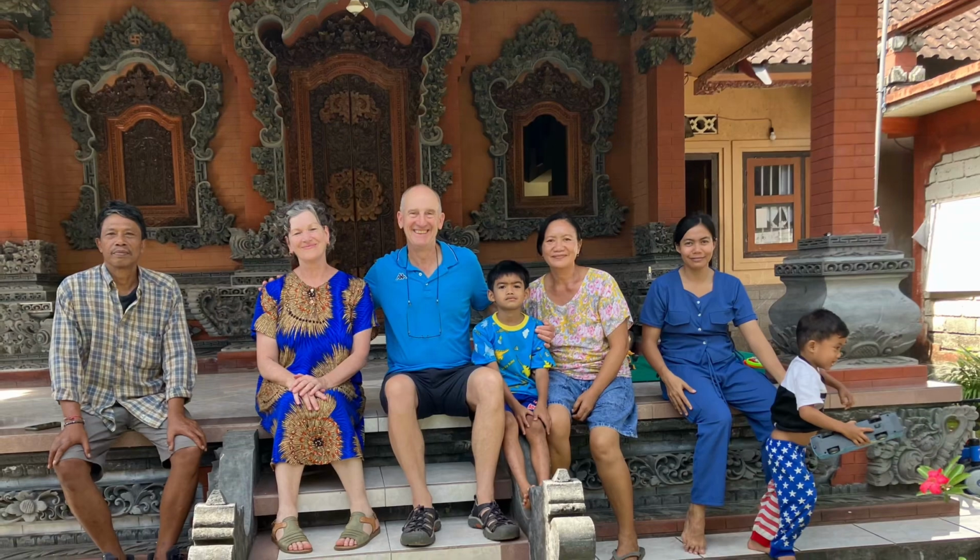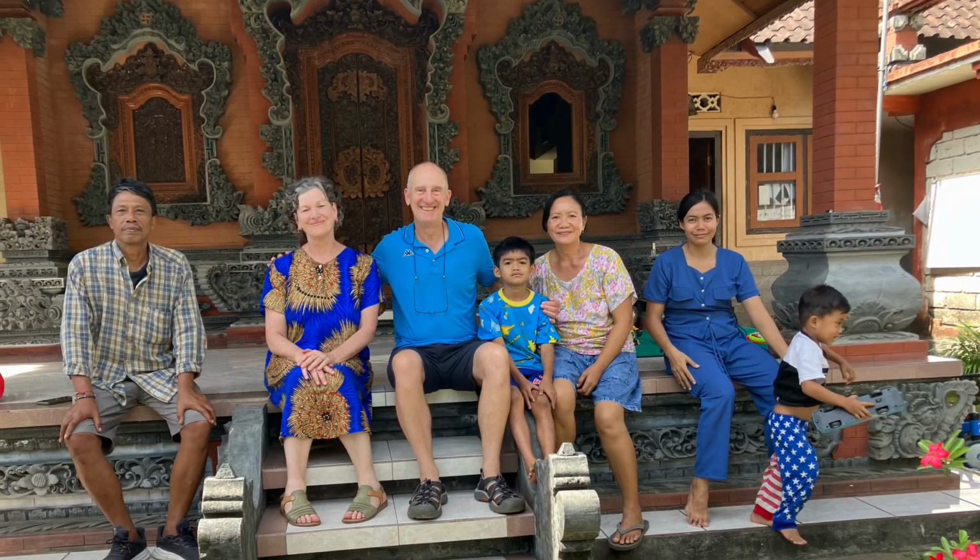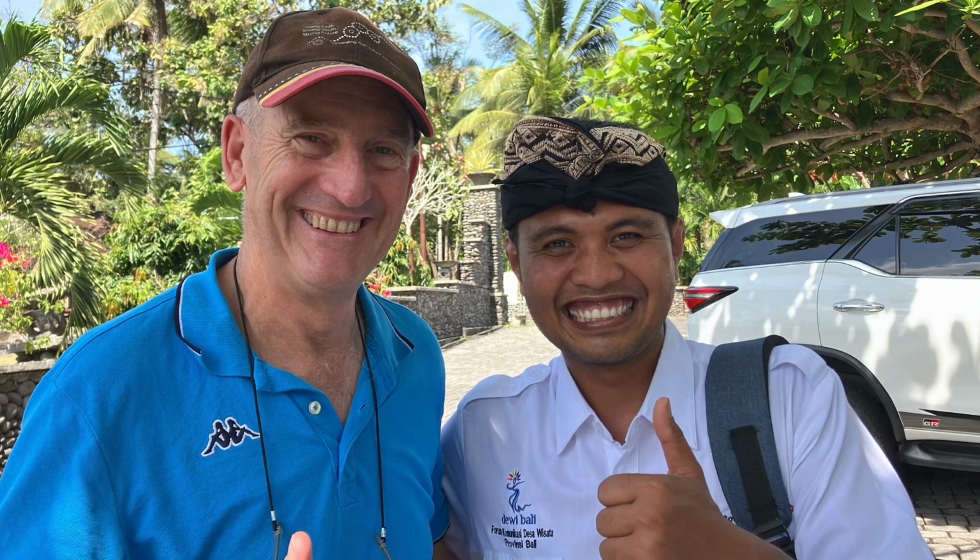Beautiful. Here is a photo of Maddie on the left, and he's like the mayor in his family. And here is a photo of me with Andy, who was our terrific guide.